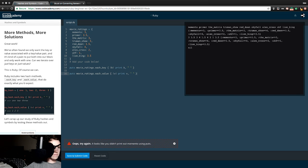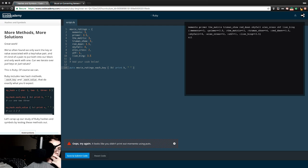Something, something, something. Looks like you didn't print out memento using puts. Do we have to do it for each one? I must be missing something. Go ahead and print out just the titles of our movie using puts. Ew. Let's try that. Save and submit. Go ahead, print out just the titles. Just the titles. Oh, K, comma, V. There we go.